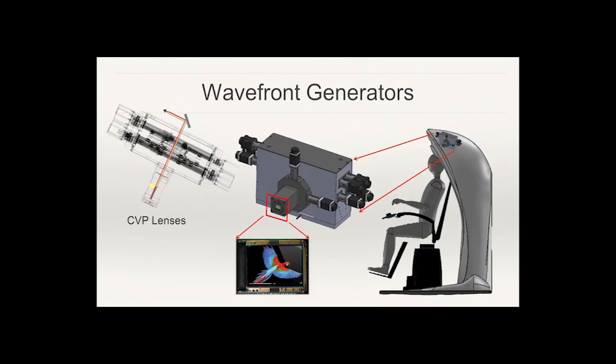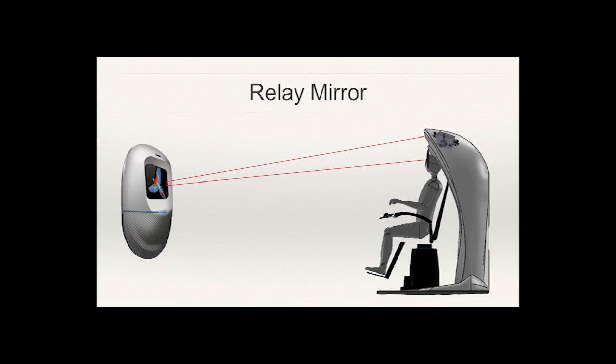So the heart of the VisionOptimizer is what we call the wavefront generator. It's located above the patient's head in the optical tower, and it is comprised of a light engine, in this case an organic light emitting diode that has very bright, high contrast, high resolution image generation, and those images are then passed through a stack or an array of continuously variable power lenses. These are of course under control of the computer, and that can be controlled either by the operator or interactively by the patient, as you saw in the video. This relay mirror then, located where the eye chart is today in a typical exam room, a few feet in front of the patient's exam chair, relays those images to the patient's eyes during the exam.